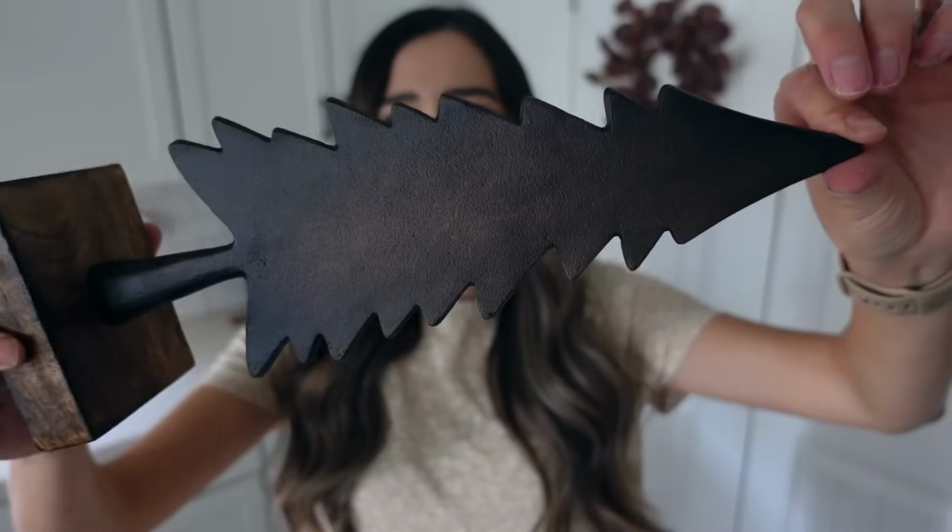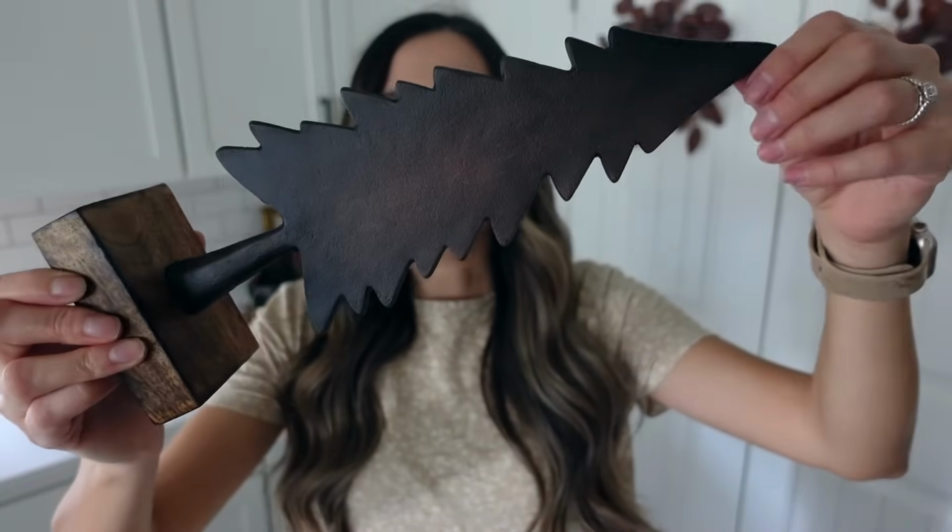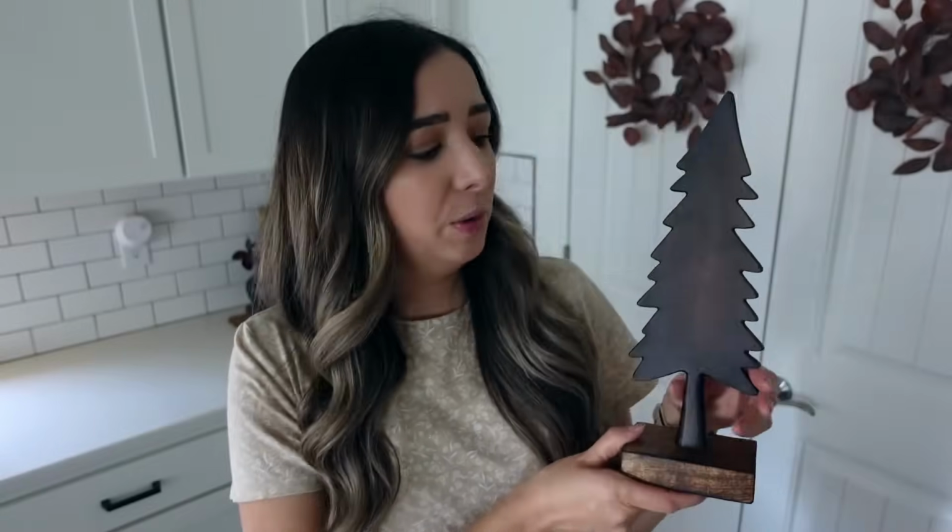The next thing that I got is this metal tree. I absolutely loved this the second that I saw it. I like the wood bottom as well. Again, this will go really well with my neutral Christmas decor that I want to go for this year. And this is really affordable, coming in at $9.98.